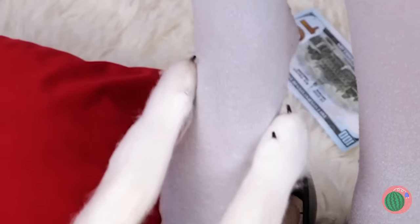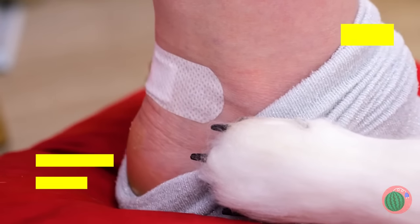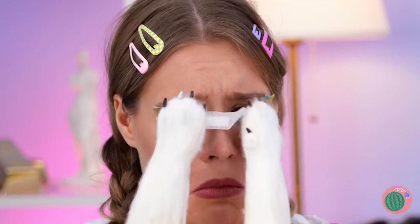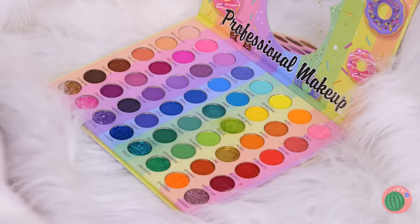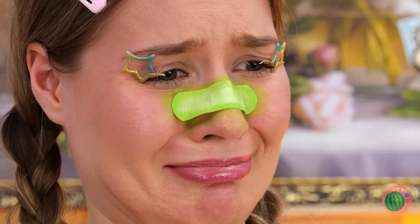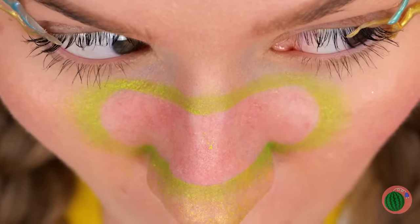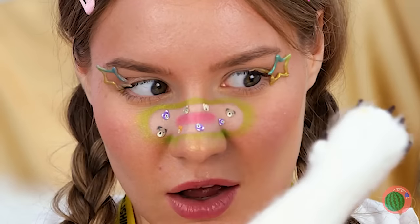Now let's fix up those shoes and socks. Maybe something less Alice in Wonderland. Oh, a Band-Aid? Inspiration strikes! Let's put it on your nose and add some makeup. Grab your brush. How about a nice green color? Make sure to color outside the lines. Now peel it off and add some stickers. You just can't go wrong with teddy bears.